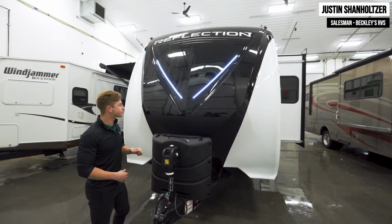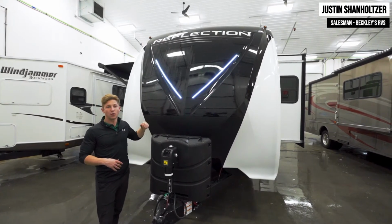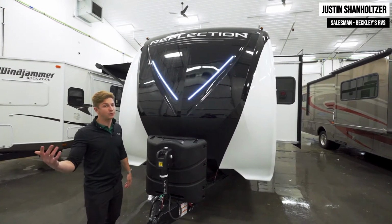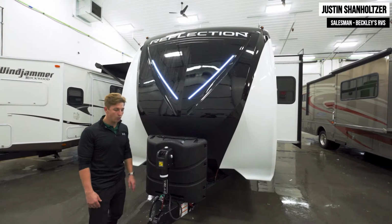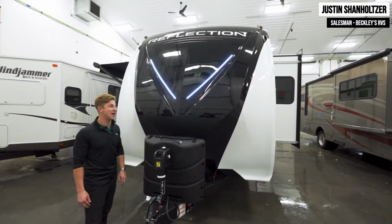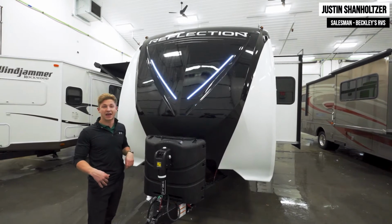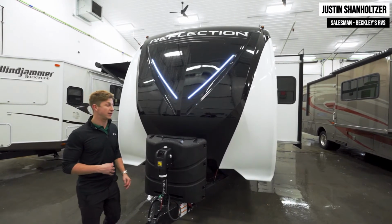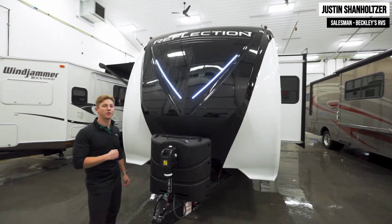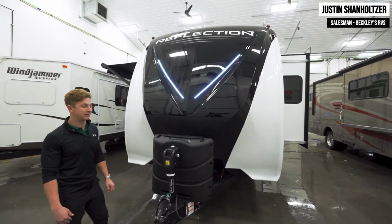The other thing is this has a very, very heavy tongue weight. Of course, we're not towing something this large with something like an F-150, but a 250 or 350 shouldn't be a problem. We just want to be cognizant of what the hitch weight is on this thing, which, by the way, I'm sure is very heavy with this big fiberglass cap along with that front slide out there too. So if you guys have any questions or you're concerned, call me. I can certainly make sure that we get you hooked up nice and safe.